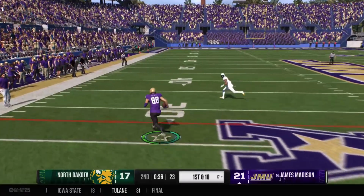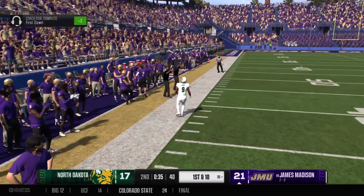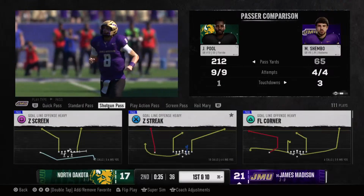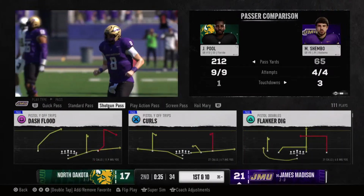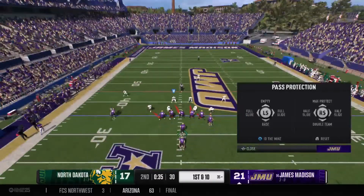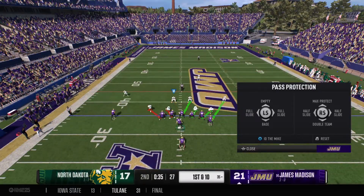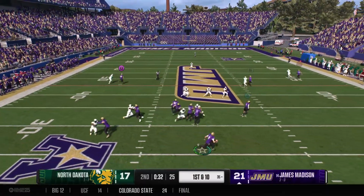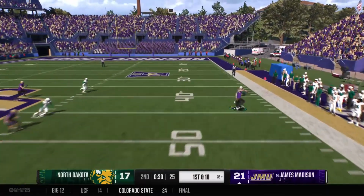Pulls it and fires to the left. Crosses the 30, he's got to lay it. He will step out of bounds, but not before the big pickup and a first down for this offense. This offense is clicking, everything working together really well. Coordinator, quarterback, offensive line. Good rhythm, good flow. Defense is going to have to find something to kind of mess up this timing they got going on.